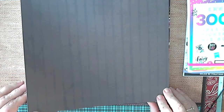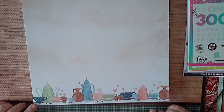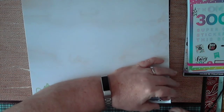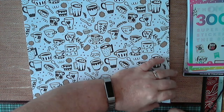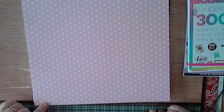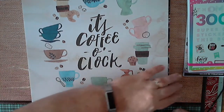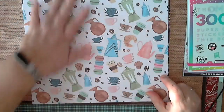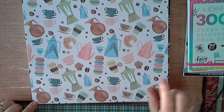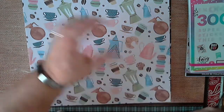There's some wood-like background. And that's like a dining room table being set. And then you got more coffee cups, spoons, little coffee cups in the pink and the white. And it says it's coffee o'clock. There's 2 of those. And then these are little coffee beans here. They don't look like it, but that's what they are. Then you got your coffee cups, your croissants. Or not croissants, you know what I'm saying. And that's the last one in this book.